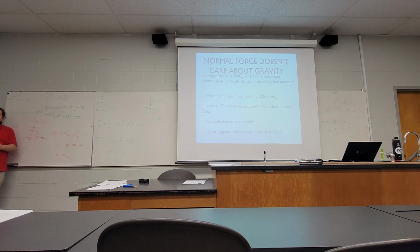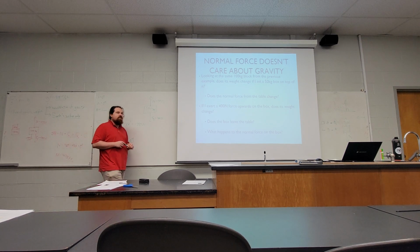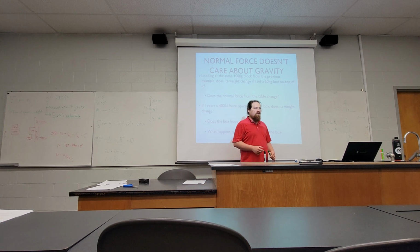The table has to push back harder to make up the difference, even though nothing about the first box's essential attributes changed. The first box is the same, it's just now under greater levels of force.